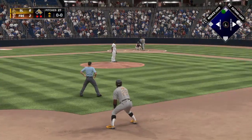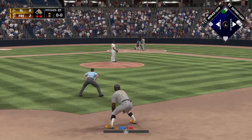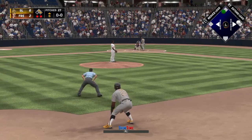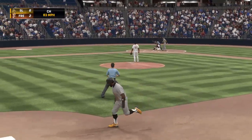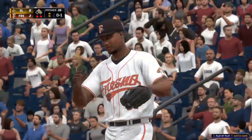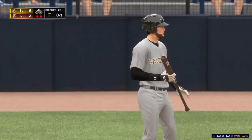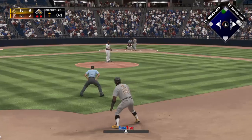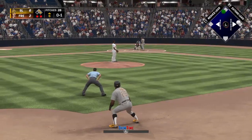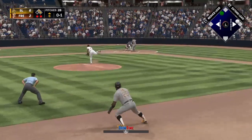Attaboy. Ready with the first pitch. Here it comes. Tough one to lay off, called a strike. Oh, 1. Here's the pitch.